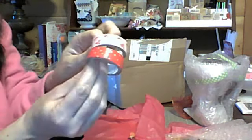Thank you. Oh, washi tape. Washi tape. Oh, Santa. I love it. And red. Oh, these are going to be cool because I can use these on my Christmas card. Oh, boy, you spoiled me. Cheryl, you were supposed to just send me, I thought, the pin cushion. Oh, some bling. Get the bling, all the bling.